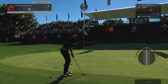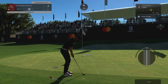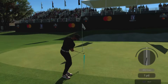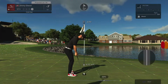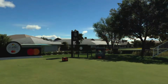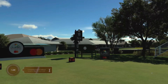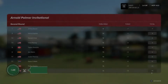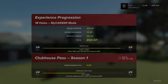And here we are with the 3rd shot. How close was that to going down? And he needs this to save par. And another round safely in the books. So, 2 rounds in the books, Rich. Not a bad little day's work, I think. No, and only 2 more to go. Looking forward to seeing what happens with the final 36.